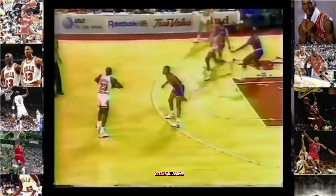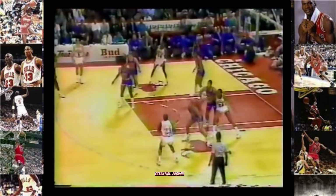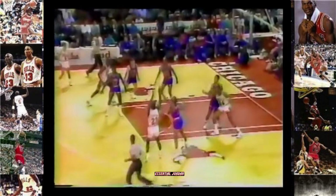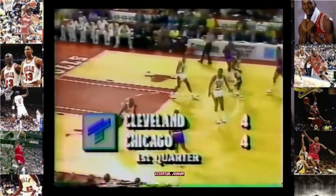Jordan crosses the line against Ron Harper. Scottie Pippen played by Mike Sanders. Jordan has it back. Cartwright works against Doherty. They can't get him the ball. Michael jumps and hits. Boy, when he gets that jump shot going, it makes your problems very, very difficult.